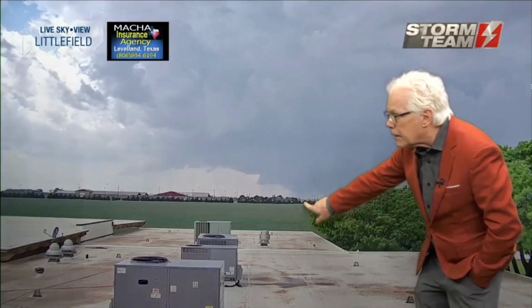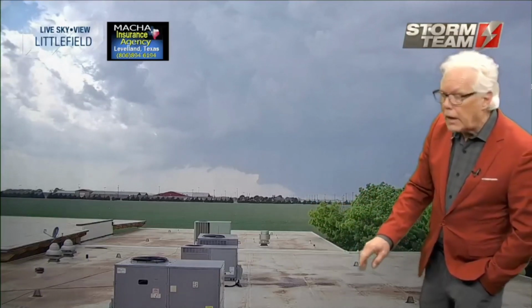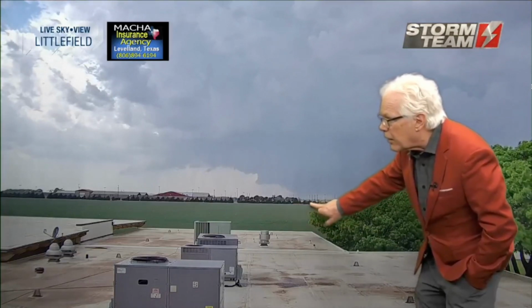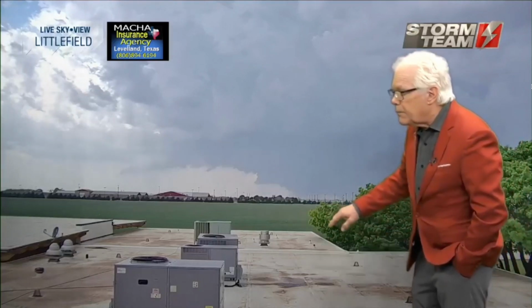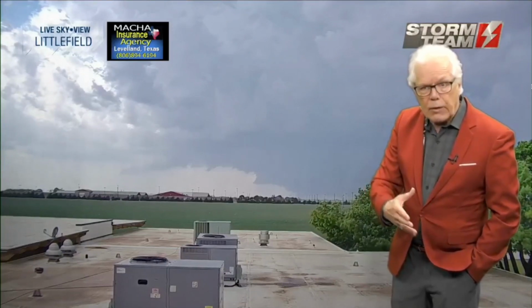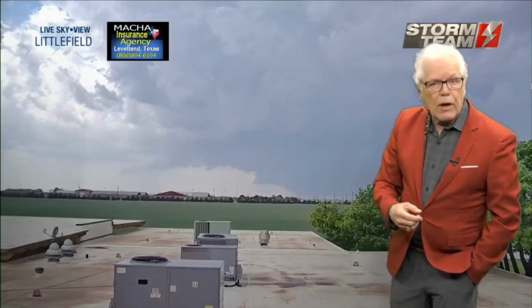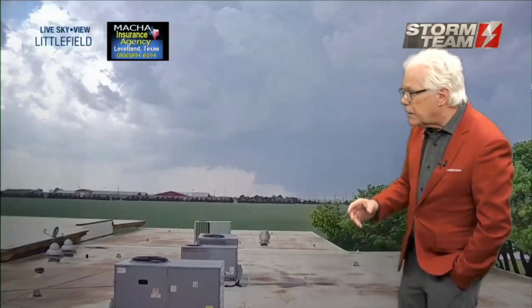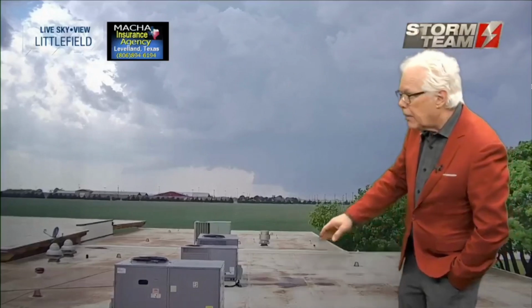Now it looks like this area right back to the west is what we're looking at now for a potential secondary area of at least strong wind event around it. A lot of times too, right before a tornado hits the ground, there's a great deal of wind called a rear flank downdraft. And that rear flank downdraft helps to get the tornado spinning, and therefore it gets to the ground.